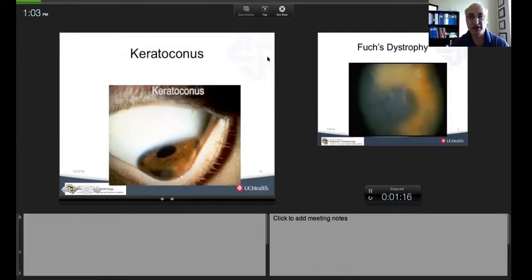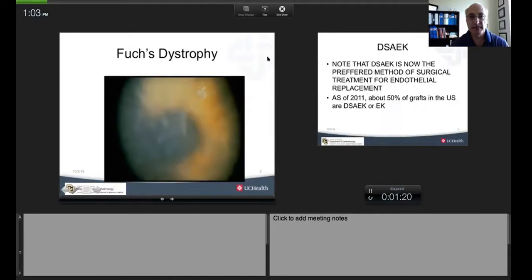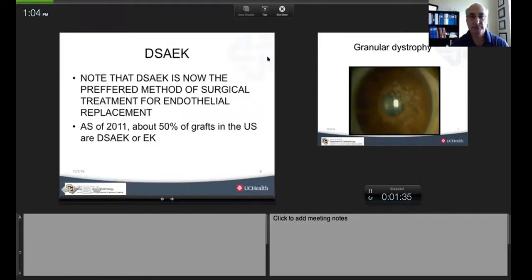This is an example of keratoconus with a positive Munson sign and an endothelial dystrophy without scarring. So again, this might be a better candidate for endothelial keratoplasty. But if there was anterior stromal scarring that ran full thickness, then we would certainly think about penetrating keratoplasty. In the United States, back in 2011, and I think it's gone up since then, about 50% of grafts in the United States are DSEK or EK, but again, you can certainly do penetrating keratoplasty for these disorders as well.